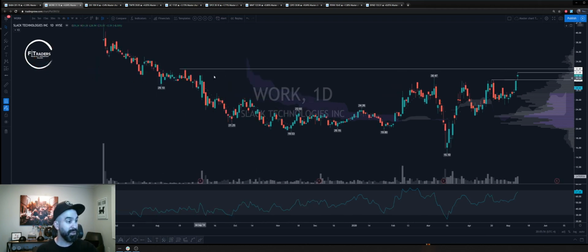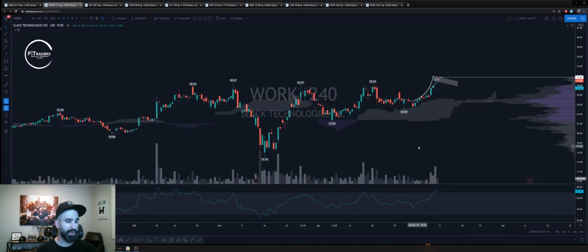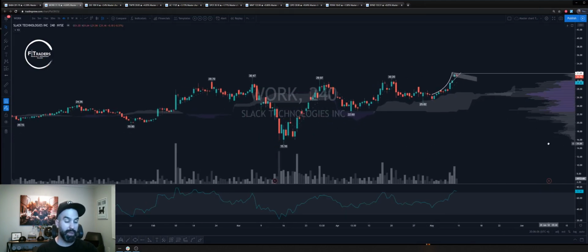Looking at the daily resistance, which is the weekly resistance that's coming up, 32.48. It's a key break on this chart, no divergence. Let's zoom in here. I'm going to check out the 4-hour chart. So on the 4-hour chart, I noticed a couple of things right away.